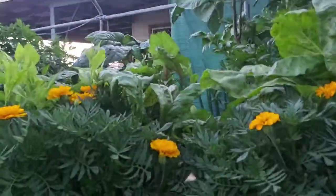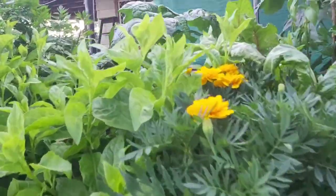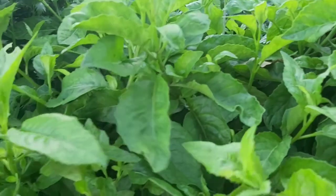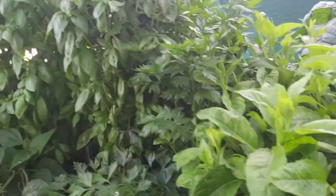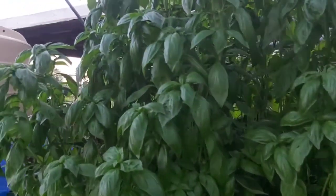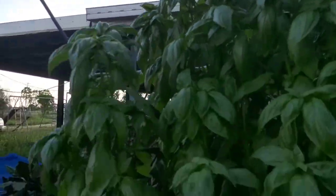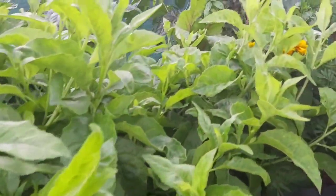My marigolds are flowering lovely, so they're attracting lots of little beneficial insects. The longevity spinach is doing fantastically. I really should transplant some of that out in other parts of the garden. And the basil is just, it blows my mind every time. Ooh, a little wasp of some sort. Anyway, so that's the garden update for March.